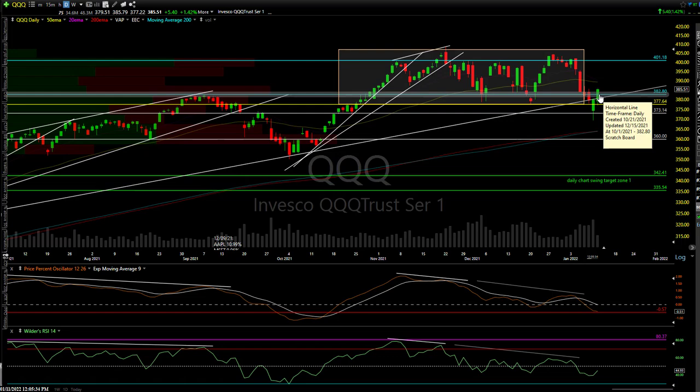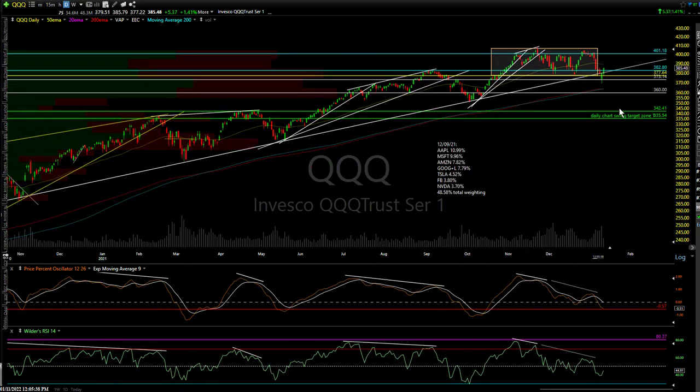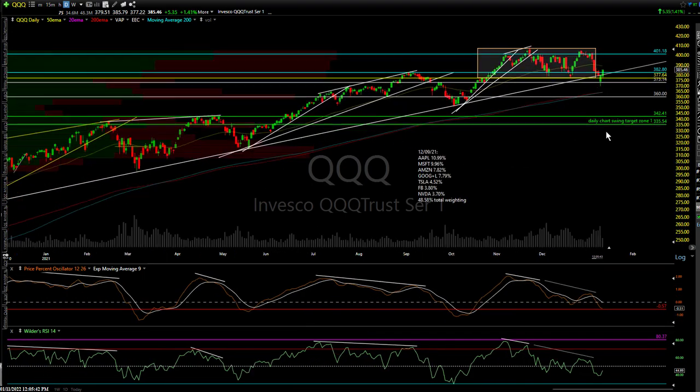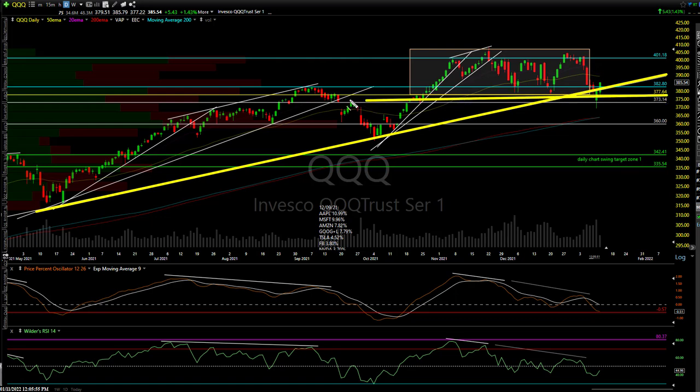Now the day's still young. We're only about halfway through the trading session, but as of now we're above the primary trend line, the trend line that I have coming off the September lows right there. Lots of reactions, so that's what's going on there. And I also ideally want to see us get back below that 377.64. Those were the levels I had highlighted recently: the trend line, and then 377.64 is needed to trigger the next sell signal.